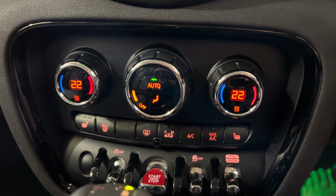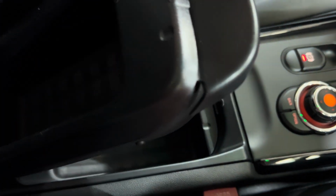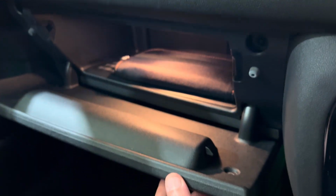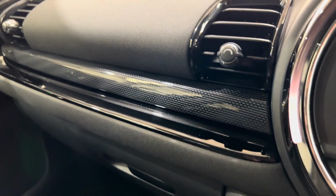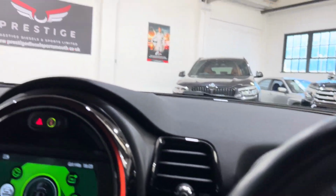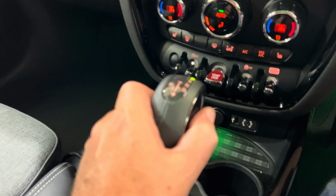Okay, so like I say, we've got dual climate control, so we can adjust the temperature separately. That's better. And then in here we've got a two-piece compartment, so you can put your phone on the top one and other bits down there. All the books are in there for the car as well. Got a really nice trim, sort of black gloss trim with a pattern through it there. Sorry, it's a bit bright on the outside today, but I think we've pretty much covered most of the functions on the inside.